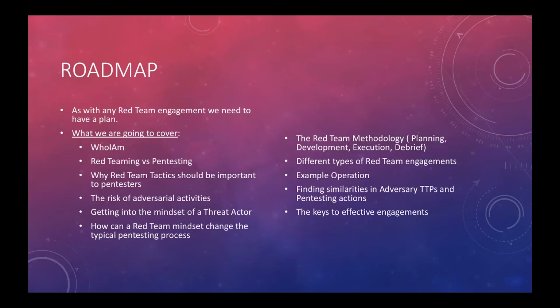And then of course, finding similarities in adversary TTPs, which are tactics, techniques, and procedures, if you're not familiar, and pen testing actions. So correlating your pen testing actions with known adversarial techniques or tactics. And of course, the keys to effective engagements, my recipe for the keys to success when utilizing red team tactics on a network or in an organization. So that's actually going to be really fun.